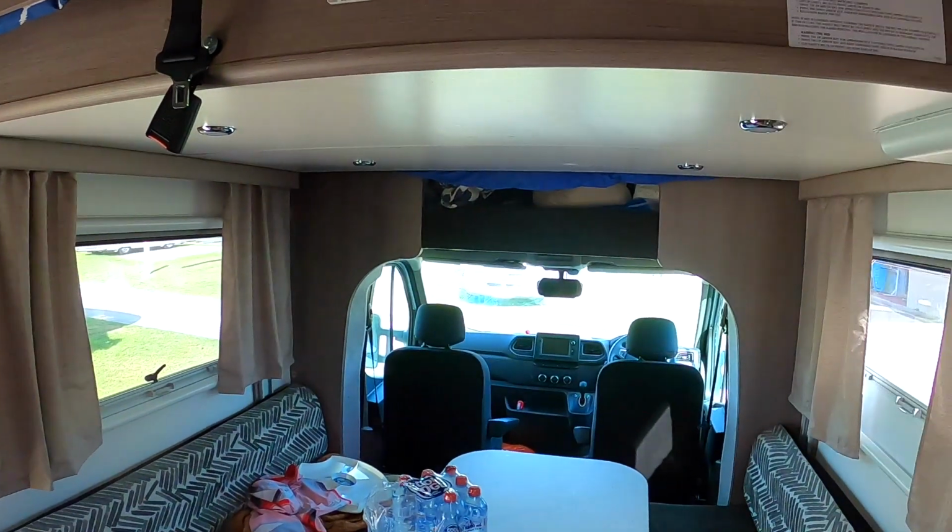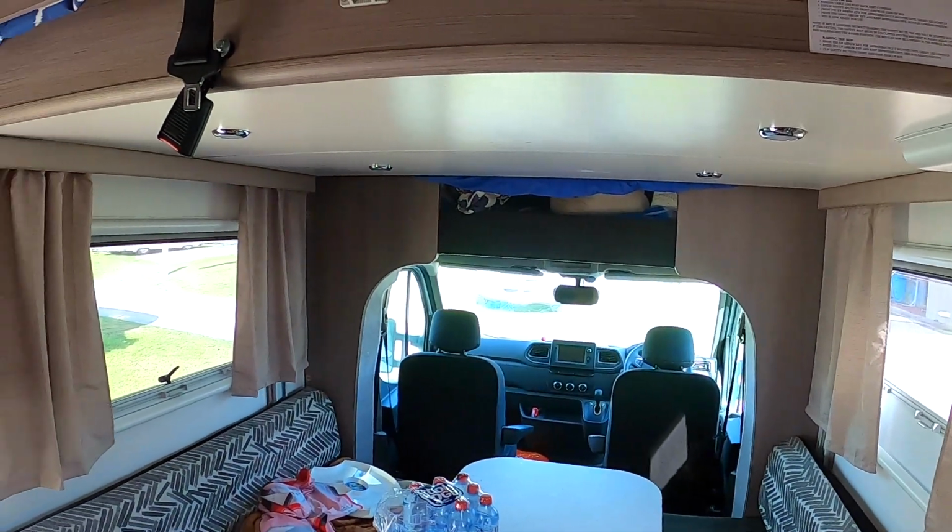Good little van this. It's big enough to be a small van, and it's small enough to be a big van. The little big van, I call it.